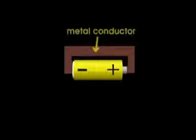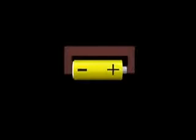A battery is a chemical device designed to create the force needed to move electrons. Conductors, usually metals like copper, provide a path for the electrons to flow on. Electrons have a negative charge. They travel out of the minus end of the battery and are attracted to the plus end. Touch a metal conductor to each end of a battery and electrons begin to flow from minus to plus.